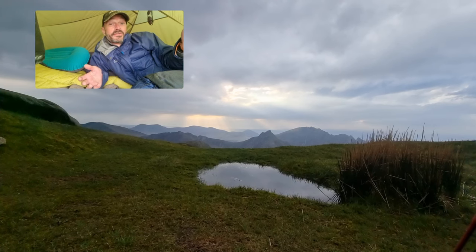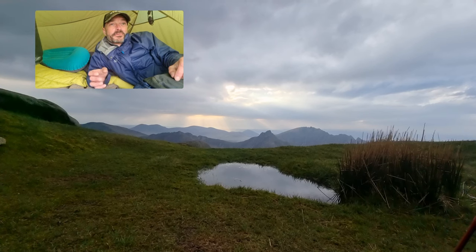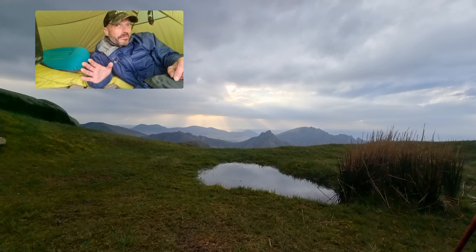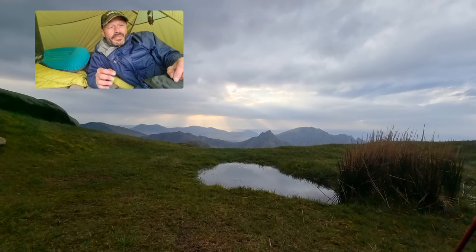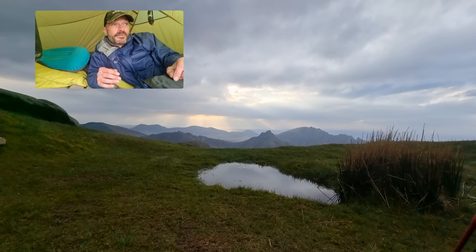Okay, well, you can see it's just stunning, what a view. I'm so glad I came up and did this. This has been one of my nicest views I think I've had in a camp. I'd say this is on par with Skye and stuff. Just absolutely stunning looking.